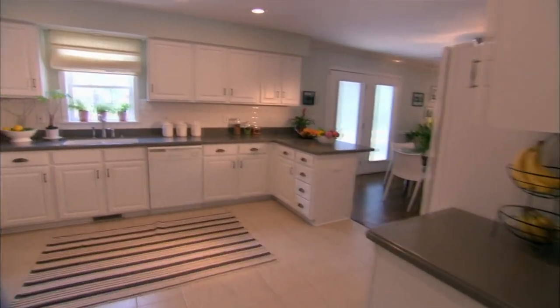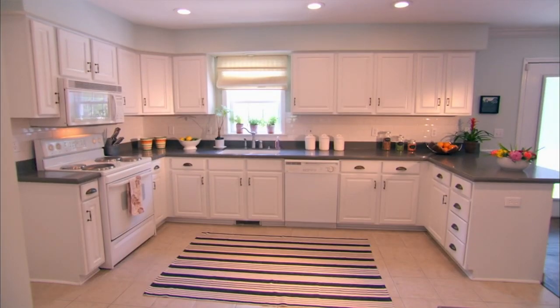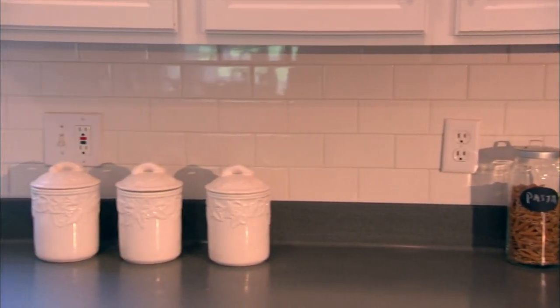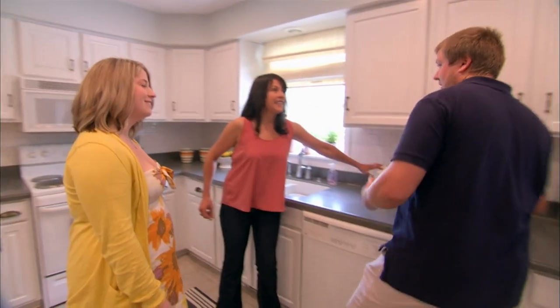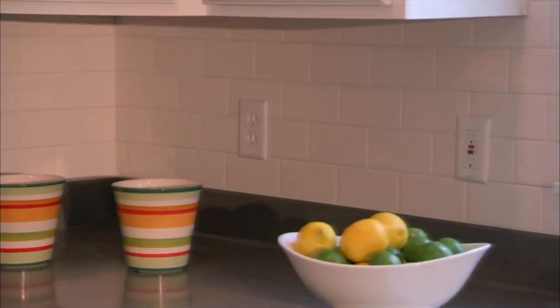Oh my gosh, it doesn't even look like the same kitchen. Wow. That is beautiful. Very nice. The tiling that you tiled. I know, I feel kind of handy now. She did this. She did that. I'm very, very proud of her for getting her hands dirty.